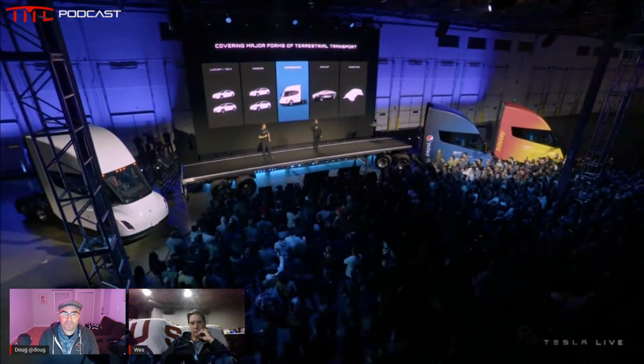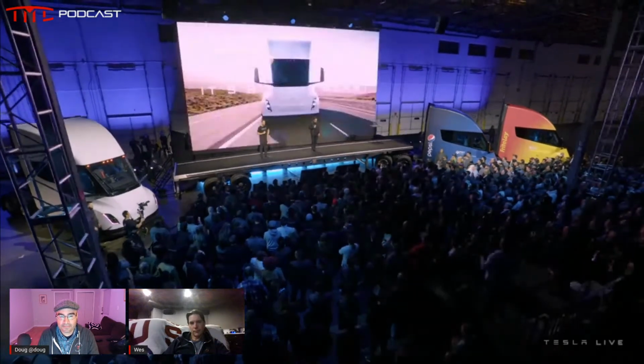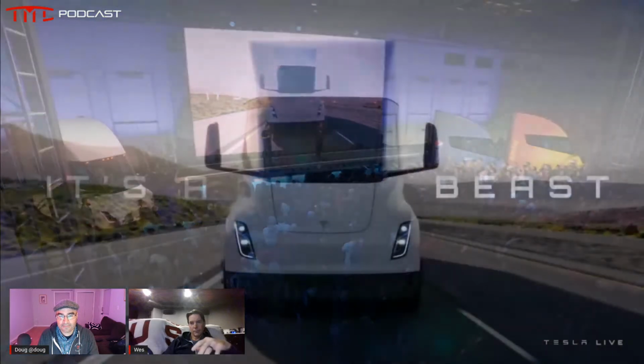That thing looks like it came from the future. It drives like it's like driving a Tesla, literally. It's fun, it looks awesome, and there's actually a big shortage of drivers. So if you're a truck driver and you want the most badass rig on the road, this is it. Yeah, that's it. It's a beast.